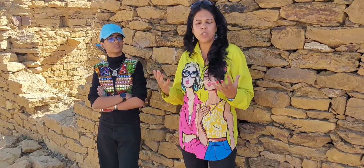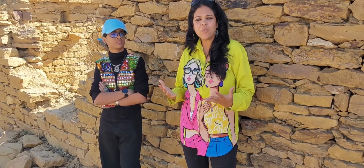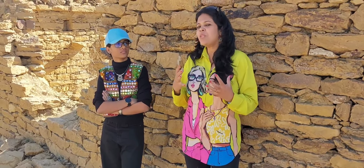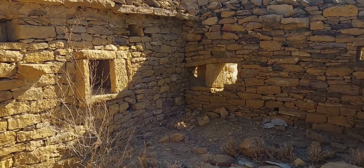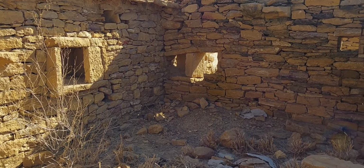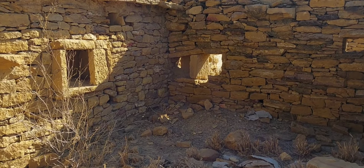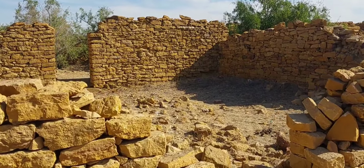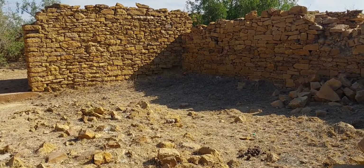In fact, nobody knows what is the real reason why people vanished, but the fact remains that this place is creepy, it's eerie, extremely mysterious, and it is haunted. This was house, a room so many years back of a villager of Kuldhara. Nothing remains, only stories, tales of the bygone past.